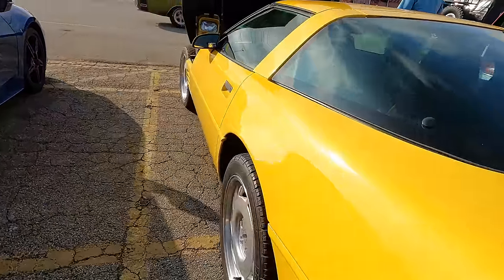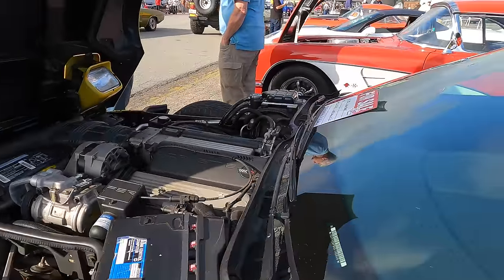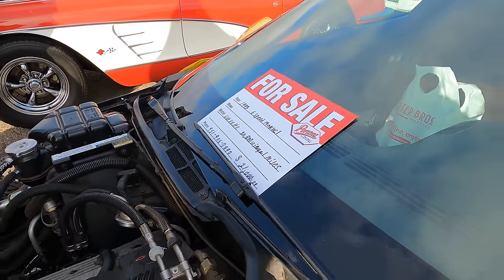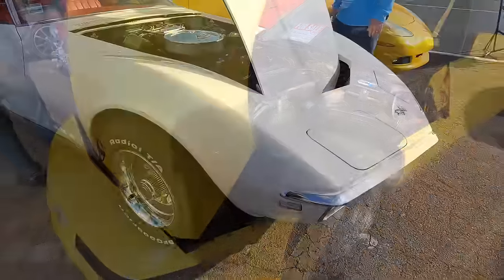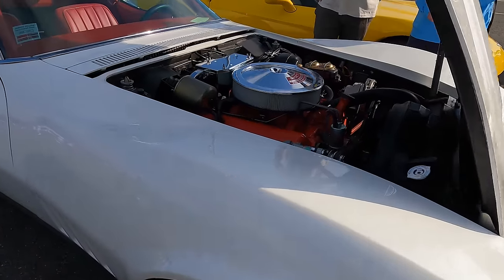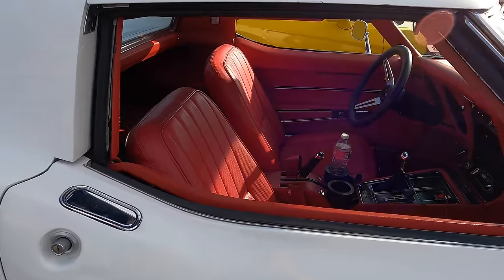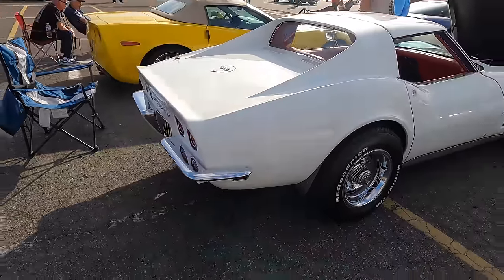It's a C4, this one might be for sale. This one is a '92. It was 20,000 original miles, and it's got a 6-speed in it. So it's not for sale, but it's very nice to look at anyway.